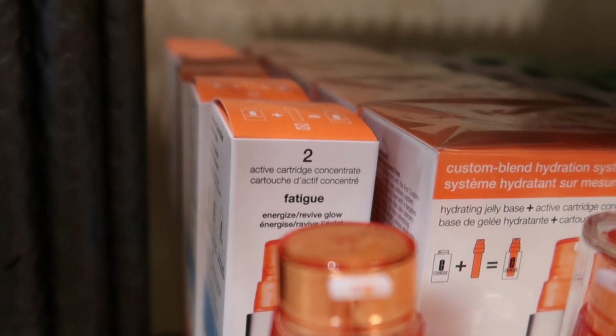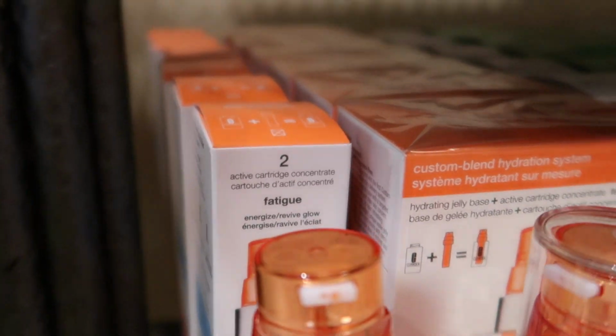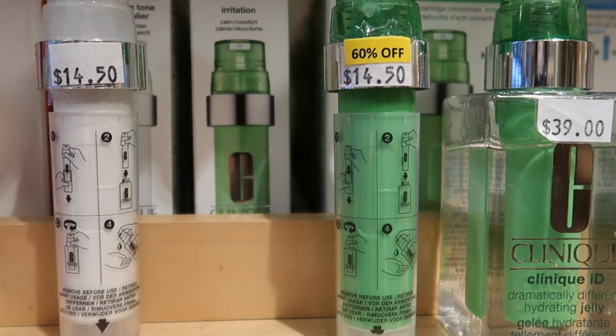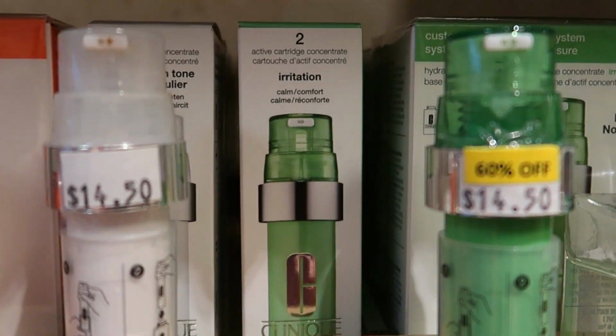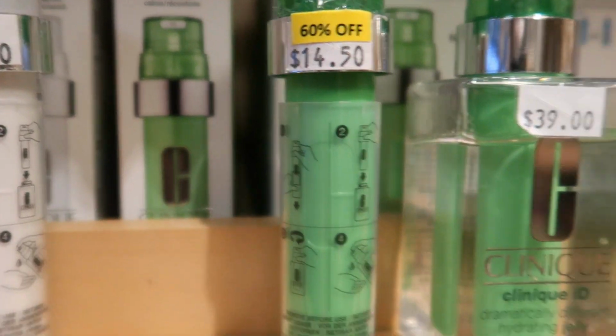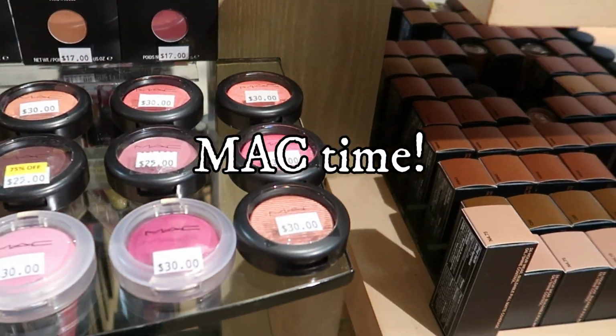So, yeah, those little yellow tags had 60% off. So you just got to go in and pay close attention to the little tags on them. It seems like the green one is for irritation. Okay, and now we're going to move on to MAC.